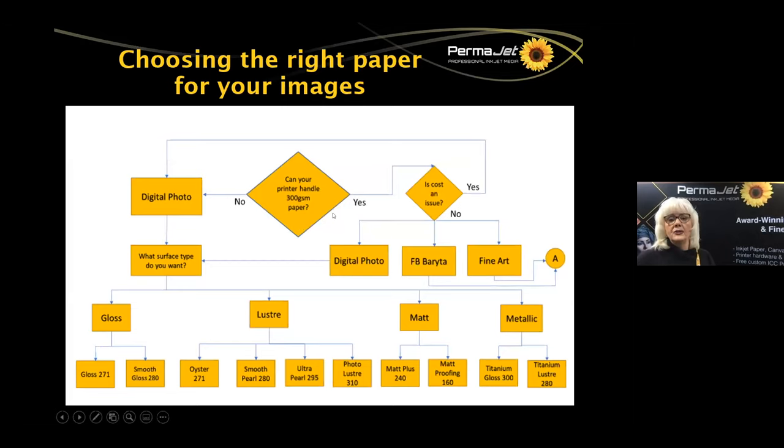Now, when you're choosing the right paper, there are a few things that you need to consider. First off, can your printer handle a 300 GSM paper?